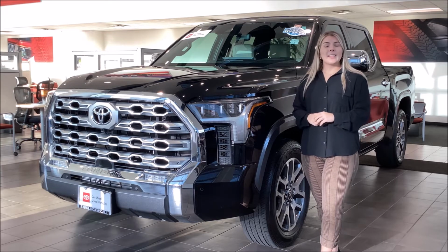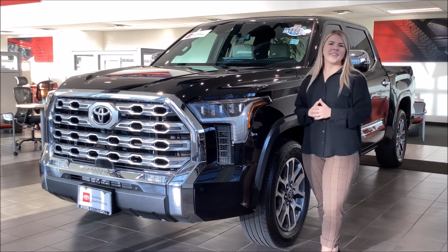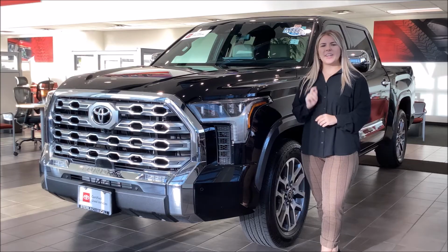Now, to get a truck like this, it could take up to 9 months to get, and we have it here in our showroom floor right now. So go ahead and reach out to us and let's get you going in your new Tundra.